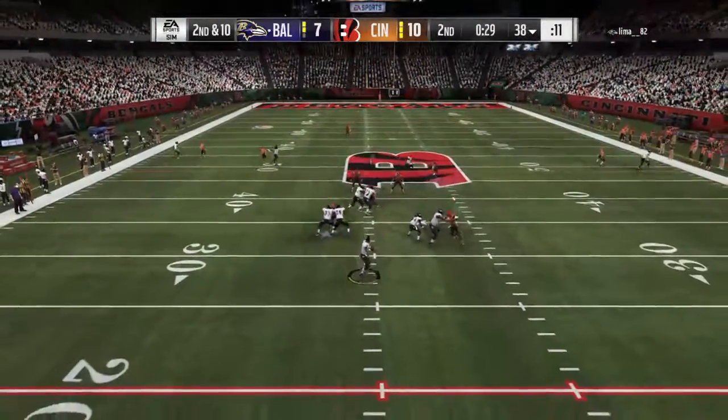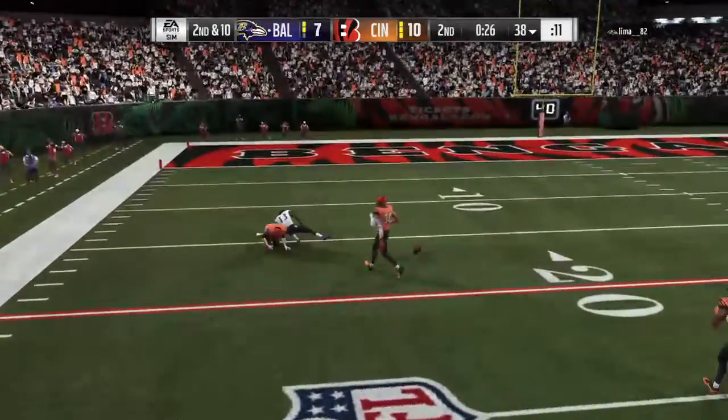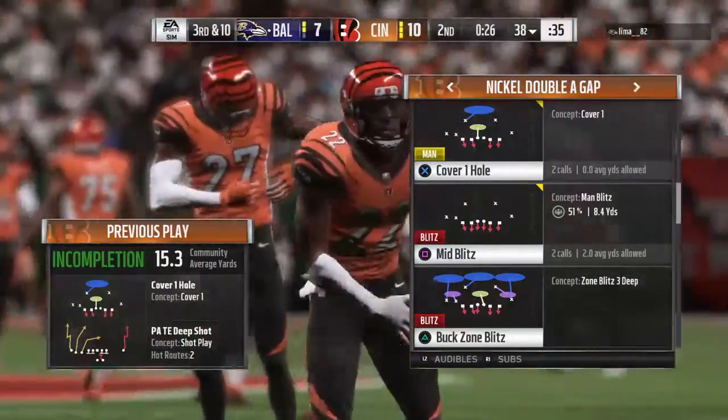2nd and 10. Here's Jackson again. He's going to sling this deep downfield. And he's unable to grab it. Thought he might have had position. Couldn't hold on. 3rd down.